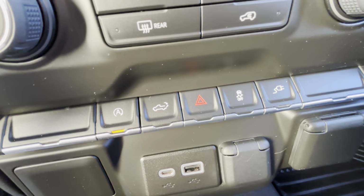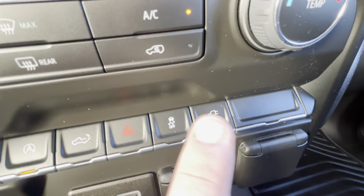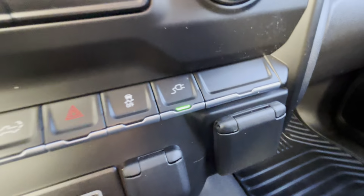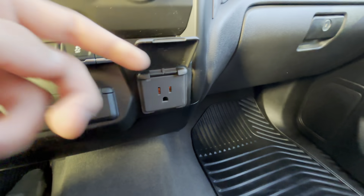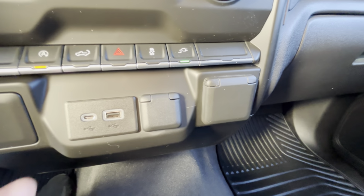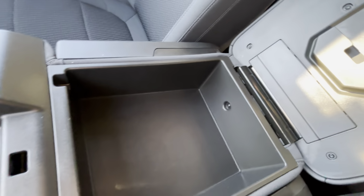Right here is your power liftgate button. We'll go ahead and drop that so we can check it out. We have our 4-way directional or hazard lights. Traction control off, and then here's your auxiliary power button, I guess. That's going to control the power to the outlet that's in the bed. You do have a 120 volt right there, 12 volt, USB, and then a Type-C for fast charging. Beautiful center console right here. This is leather wrapped. If you lift that up, you have a bunch of storage.